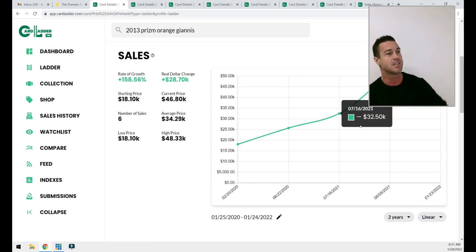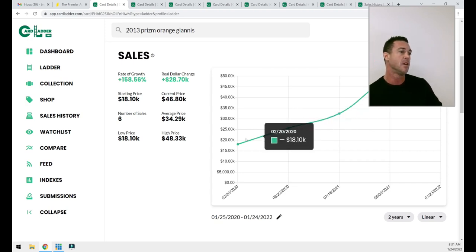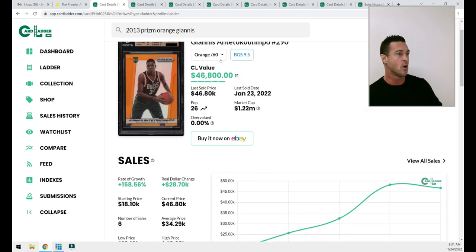Man, I would love to add that to my Giannis Prism Rookie Rainbow. That's a monster card. I had a chance to pick this one up for significantly less money. It just seemed like a lot of money at the time, and I didn't do it. But that's a Pop 26 card.